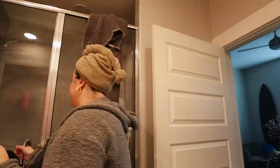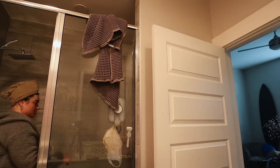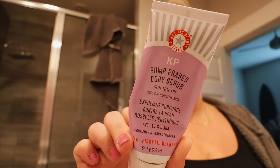I just really like exfoliating my arms. I get really bad, I'm sure you guys have seen them before, those bumps on my arms, and I use this stuff that really helps so much. If I'm consistently using this, my arms do not have anything on them. It is the First Aid Beauty Bump Eraser. It is so good, and I only get the mini one. There's a big one, but the mini one's like 10 bucks, so I keep one in there.